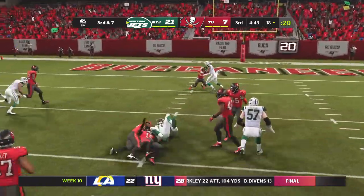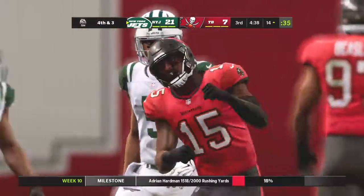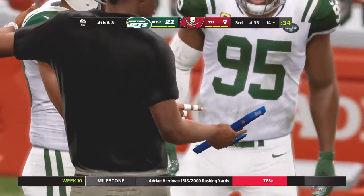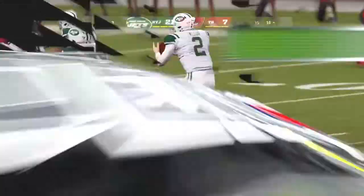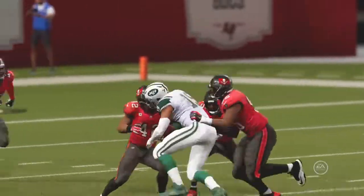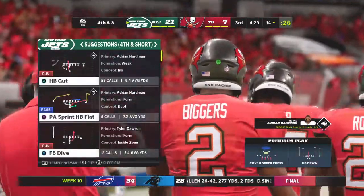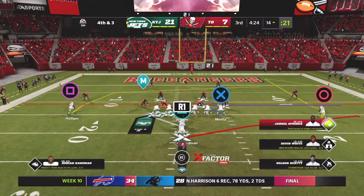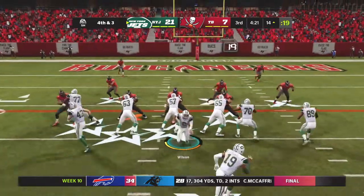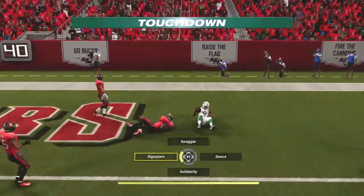From the gun, he'll hand this off. And he is not going to get to the marker as they stop him short at the 14. Call it a gain of 4, and it'll bring up 4th down. They'll try and throw for it with Wilson. Rolling to his right. Got a man, it's caught.